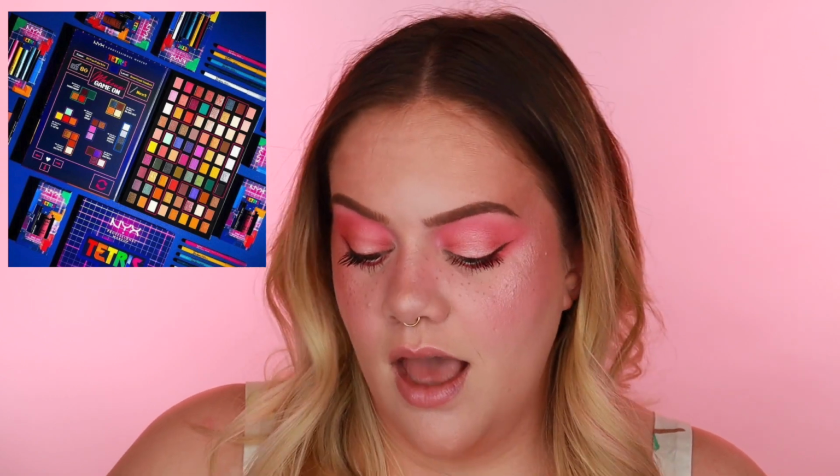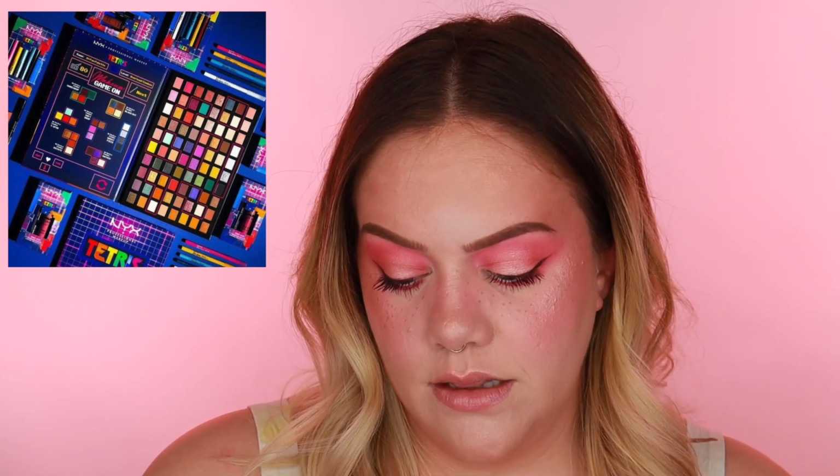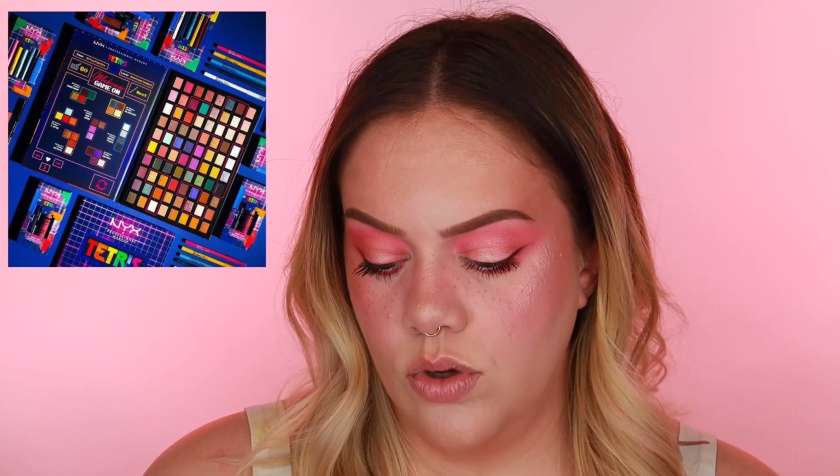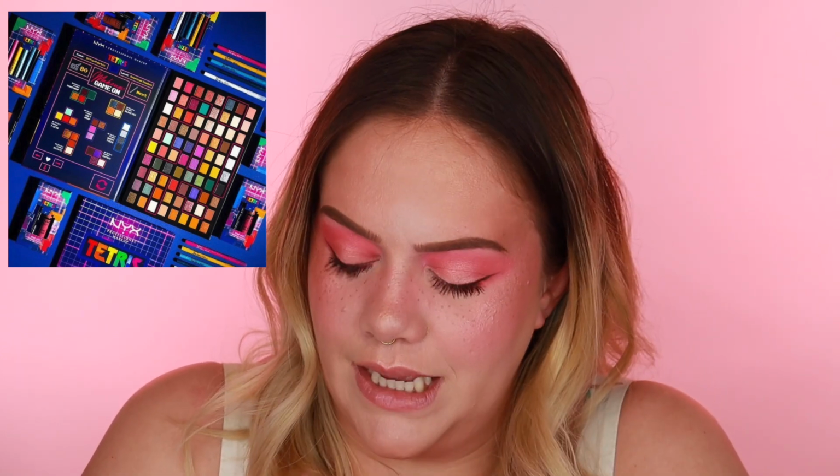All right, next up, the NYX and Tetris Collection. Now, I actually like the idea of this and it's not terribly done, but the palette is so large. It's an 80 shade palette. And honestly, I kind of want it. It kind of intrigues me, but there's something about this that I'm like, I don't know.